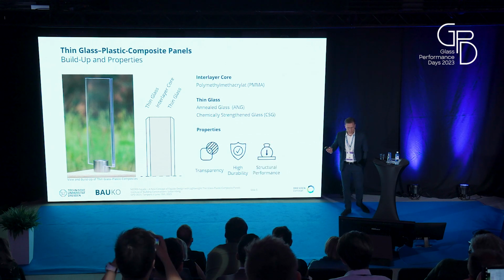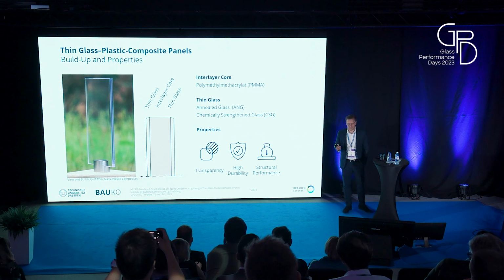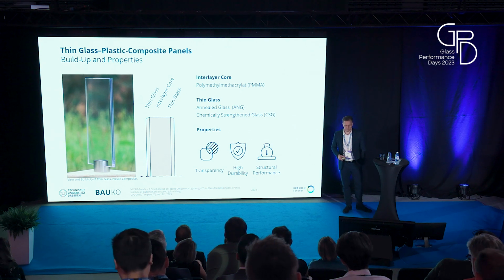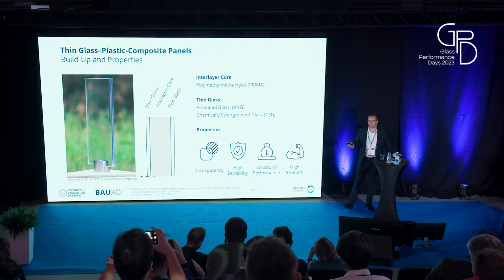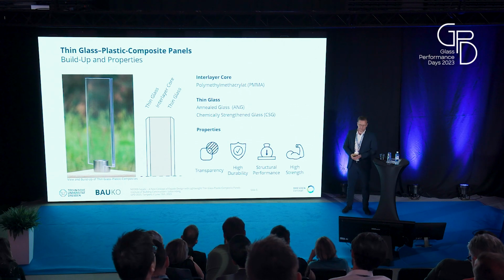When it comes to the structural performance, it's also very high due to the thin glass at the outer layers, and even PMMA provides us sufficient stiffness for those kind of applications in the building industry. When it comes to the strength, it's equal to the glass type. So when we use chemically strengthened glass, we also can achieve higher strength within the composite panels.